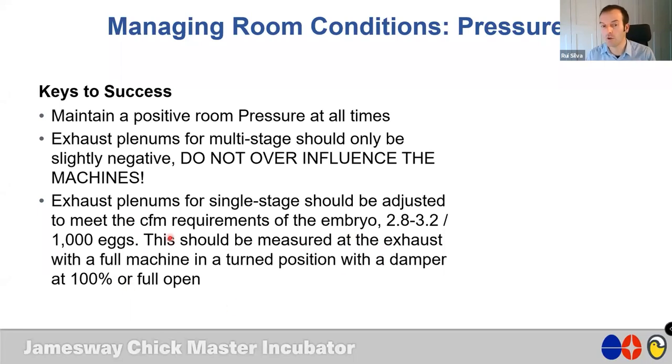And then, like I said before, you need to obey, depending on your provider, the number of CFMs per 1,000 eggs, and depending on the type of machine and the specifications, you need to put more or less pressure in the corridor or in the plenum.